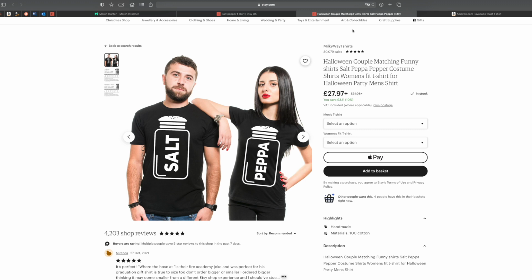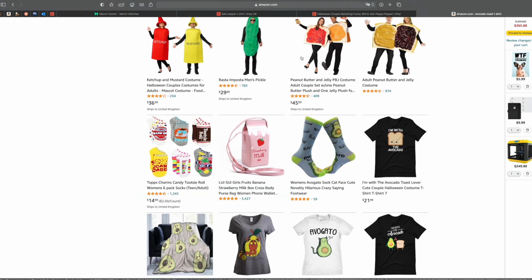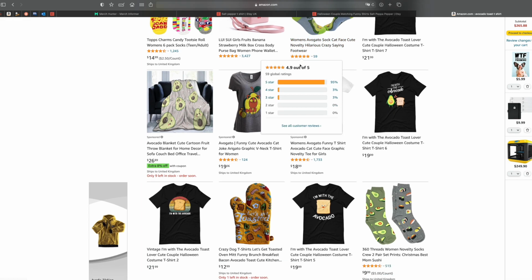But only in this case, when you create a matching t-shirt situation, what I call group t-shirt costumes or whatever you want to call it, this is another way to make 2 or 3 sales in one go, very easily, by saving the other variations. So you can upload the salt and save it under the same brand name. And once people click on the brand name, look at this.